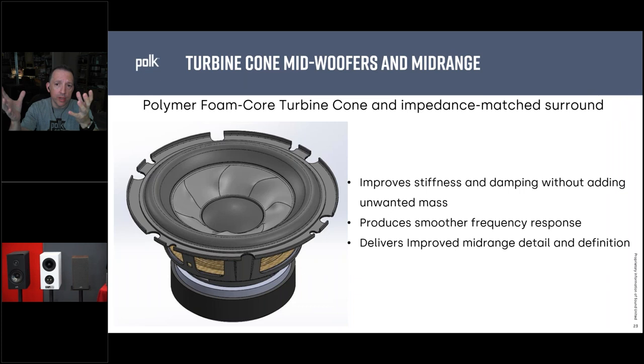So you want stiffness, you want it to be light, and then you also want it to be damped, meaning you don't want it to ring like a bell. If you think about it, we could make a cone out of steel. That's great, it's really stiff. Well, it's also heavy, so that's not good, and it rings like a bell. Well, we could make it out of aluminum. That's two out of three, right? It's lightweight and it's stiff, but aluminum rings like a bell.